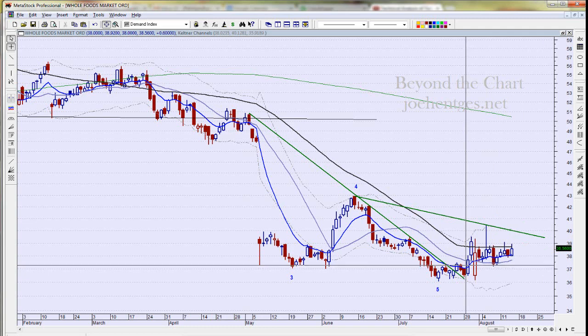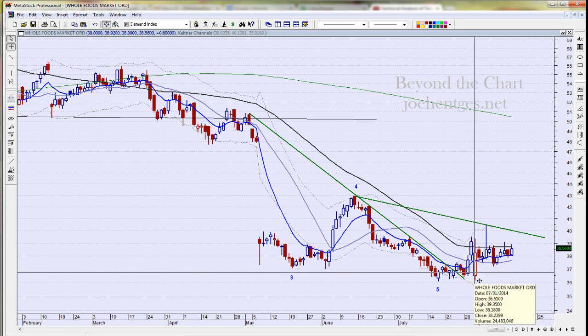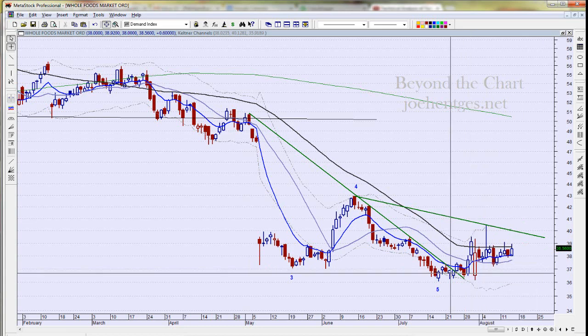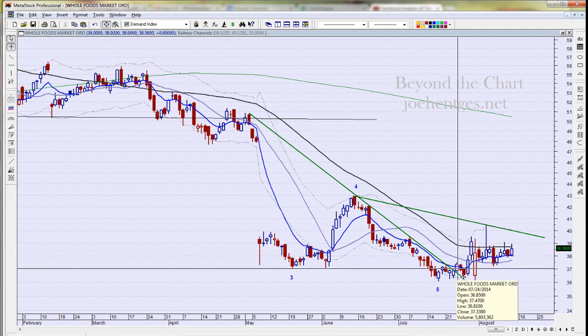Okay, Whole Foods. Let me see, what I said in the last video on the 24th, again on the same day as Valero: I said, I think we are about to rally, still thinking 43 for a target, and then getting ready for a bounce. So here we are. Where's the 24th? Here's the 24th, and I said I think we are getting ready to rally.